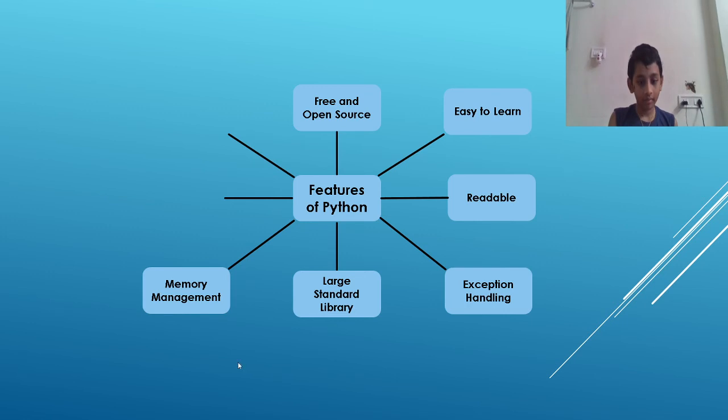Cross-platform and portability. Python is a cross-platform programming language, which means it can run on multiple platforms like Windows, MacOS, and Linux, and has even been ported to Java and .NET virtual machines.